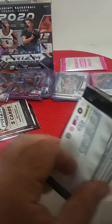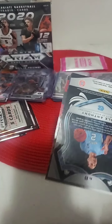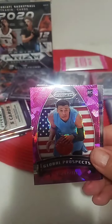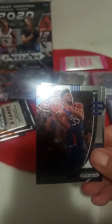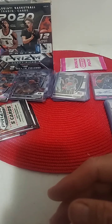Edwards in this pack. Could there be another Edwards in this pack? Or an Anthony? There's a Cole Anthony. It's an Anthony Edwards box. RJ, Pink. Pink. A Dubicki, Cole Anthony. I can't pronounce his name.